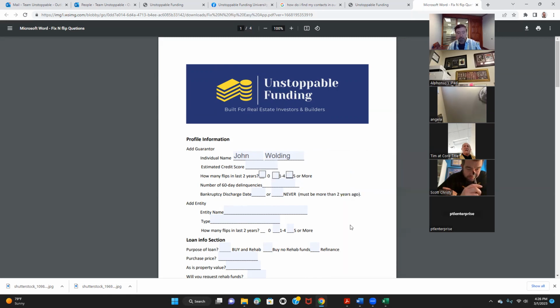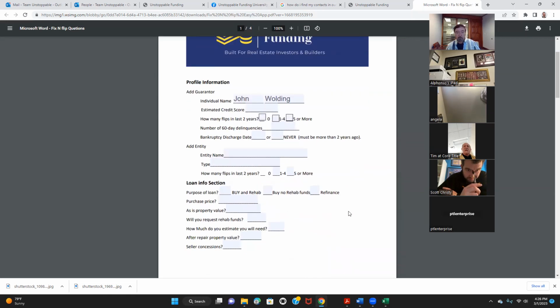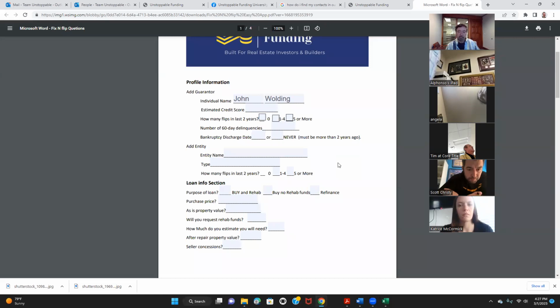Okay, it's pretty easy. You do need to have an entity. If there's anyone on here that doesn't have an entity, doesn't know how to get one set up, we can have a special class, not necessarily a Wednesday class, but a separate class on how to go about setting up an LLC, getting an EIN number, and so forth. You don't have to have any previous experience with that entity. It could be brand new. Doesn't have to be around, doesn't have to have a credit history.